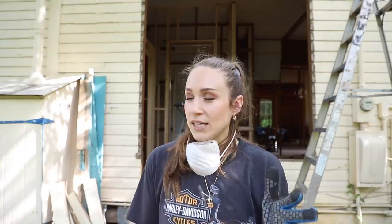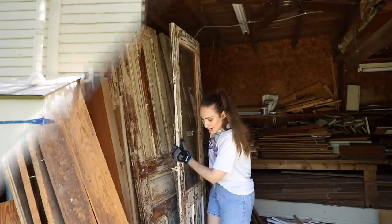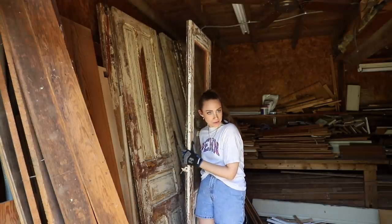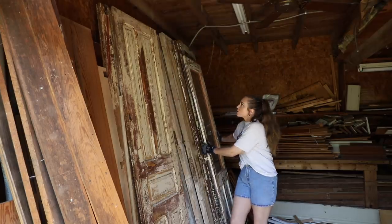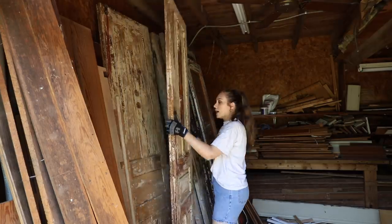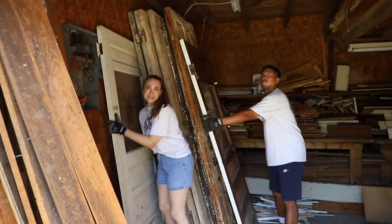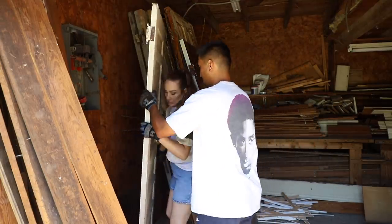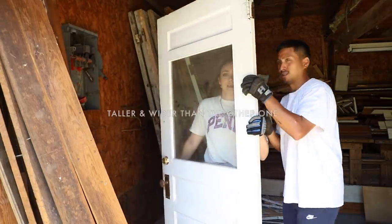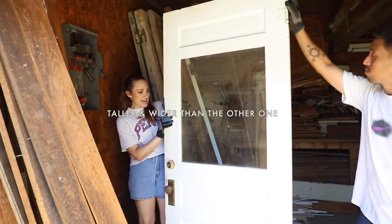So I'm gonna look at my plans for the doors and see if there's another door that I could swap with something. I looked at my plans and I actually have one here that might work. So we gotta, of course it's behind everything, but I think it's 34 inches wide. So it was originally for the guest cottage back door, but I could switch them. I'm thinking that's a good idea. Mm-hmm. 34 by 80 and a half.